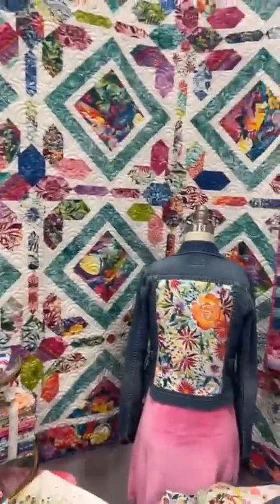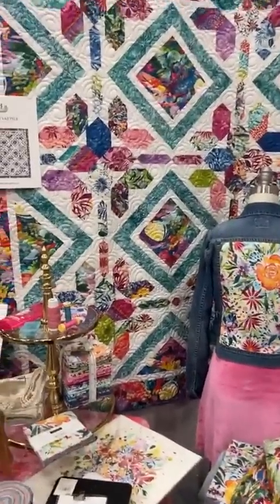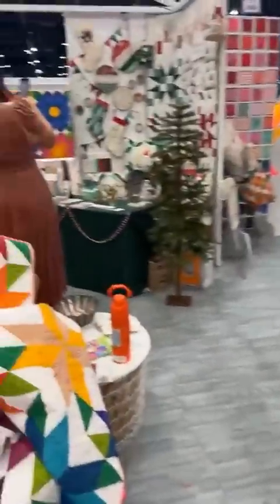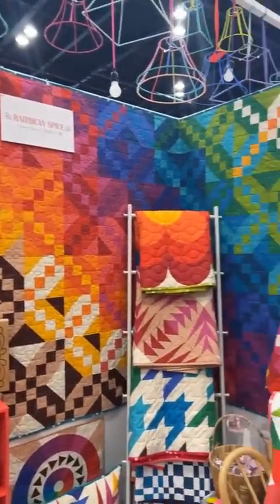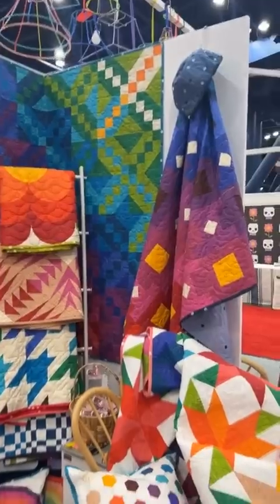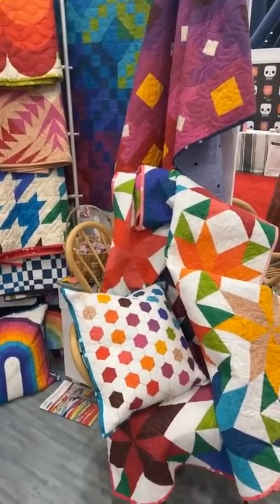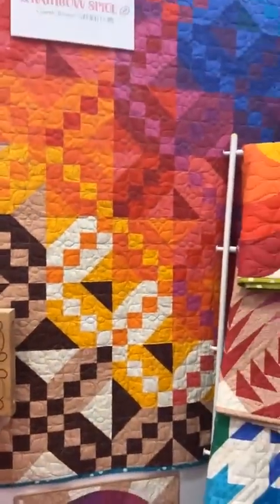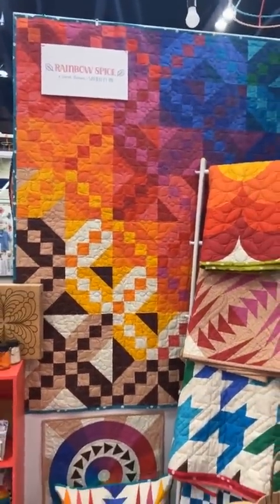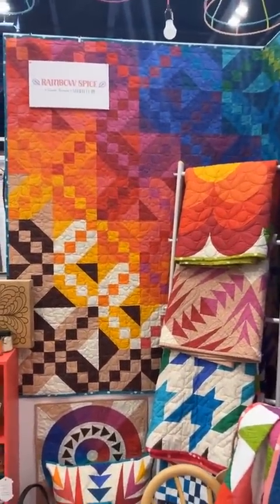So Coming Up Roses by Create Joy Project. I think this is going to be shipping in May. So let's turn around to another master of color. This is Rainbow Spice Collection by Sarah Thomas. And she just has the most amazing colors. You guys, look at that. Oh my gosh. So bright and cheerful.